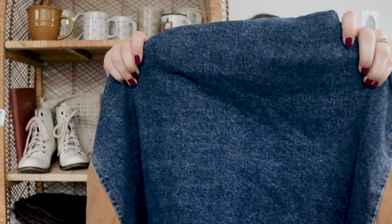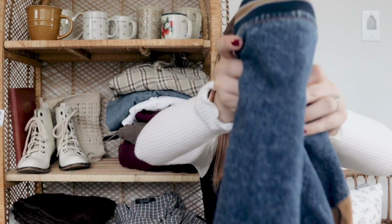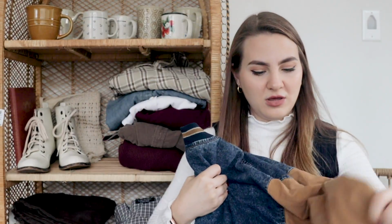Again, this was pretty expensive, but it was so cool. I was not gonna not get it. It's an extra large, but also so cool oversized. It doesn't even really matter.